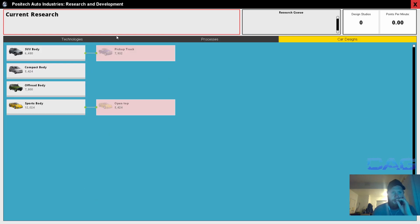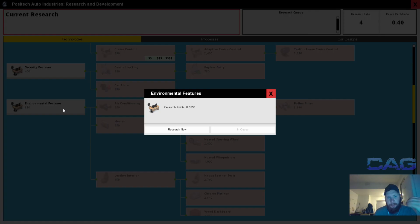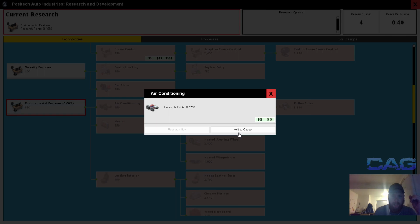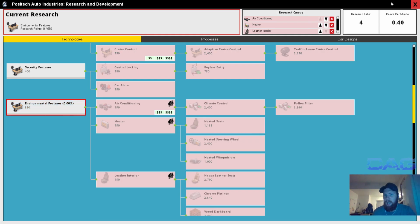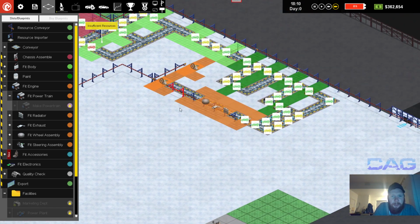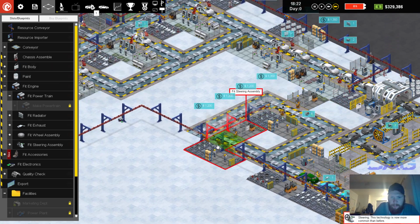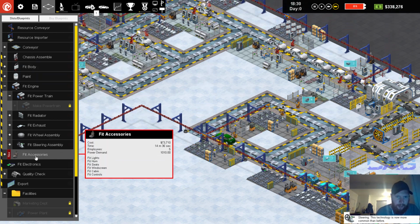We'll go to technologies and we'll start unlocking some sort of technology which will keep us relevant in the business. We'll go through the whole process of that probably in the next episode, because it's quite a lengthy process to explain in detail, at least. You need to come down here, connect up like so, and that was the steering.